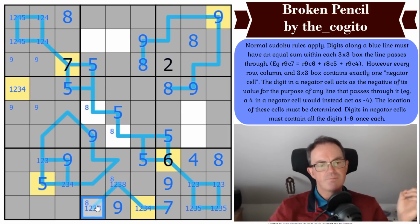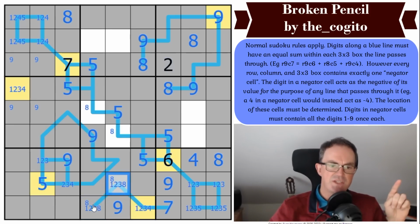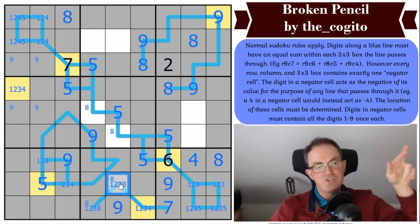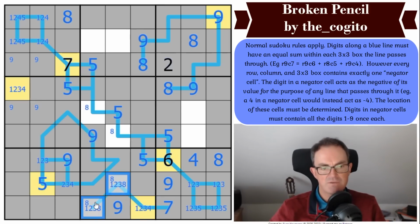Yeah, so whatever this is, 1 less. The low digit on this line is 1 less than this digit. So this isn't a 1. If that's a 1, that's got to have 0 on it, doesn't it? If that's 1, and that's 8, yes, then this would have to be 0. So this is not 1. This is 2, 3, or 4.